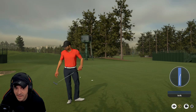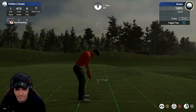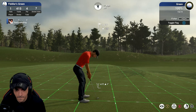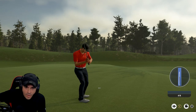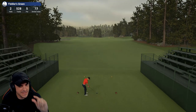It's okay. They got to deal with these greens too. Let's do this. There we go, boys. Solid putt. We're in the hole. We'll plus one it. Starting off at one. It's all right. We want to give them just a little bit of a lead here.